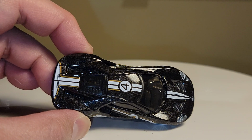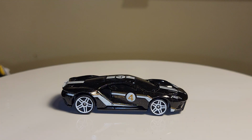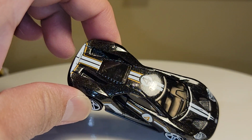Number 4. And actually, these wheels look pretty decent, particularly with the white outline. So I like how they did that. Yeah, I like that paint.